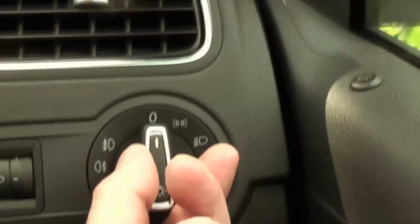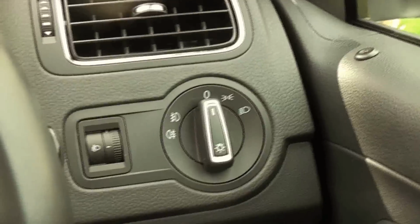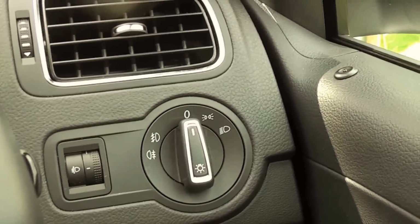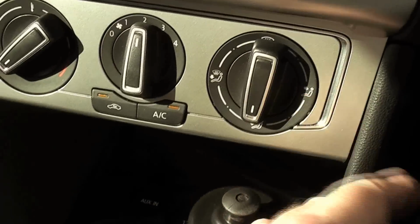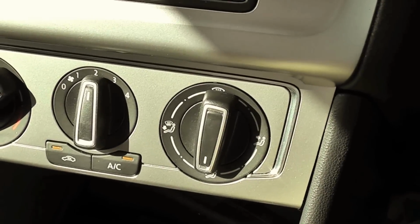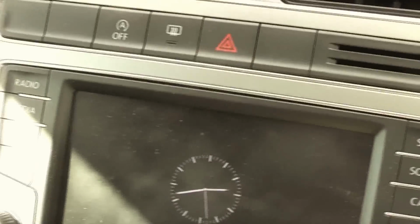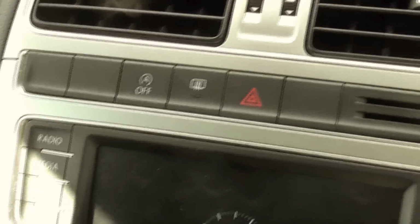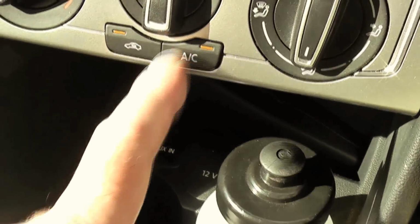To the right we have the lights: off, side, main. It doesn't have automatic lights on this vehicle, but I don't think that's necessarily a bad thing. Center console, we have air conditioning, recirculation, temperature, fan speed, and also direction of the various venting. Above here we have the hazard lights, rear demister, and the start-stop, which is standard on this car, which you can switch off if you like. Air conditioning button there, recirculation button there.